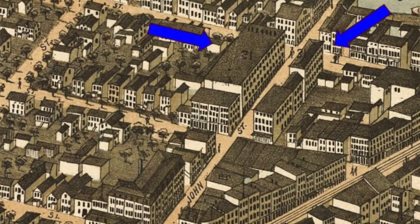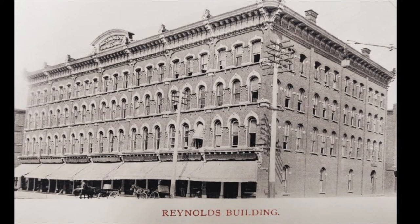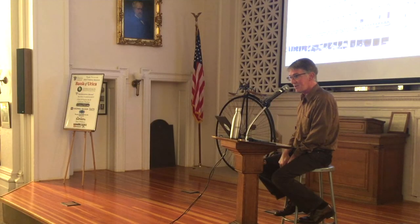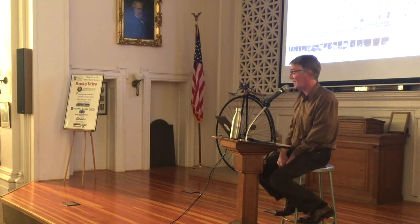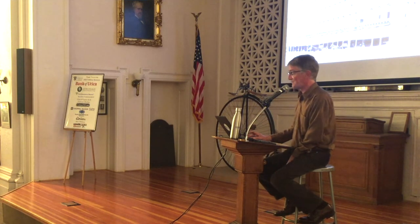He also soon after built a larger factory across the street. It's the Reynolds building, which was there until the 70s. It had a steam elevator and electric lights. The first floor was a showroom, because it was right around the corner from the train station, which had a lot of traffic. So it's a great place to have it. Raw materials went up on the top floor, and finished shoes came out the bottom.